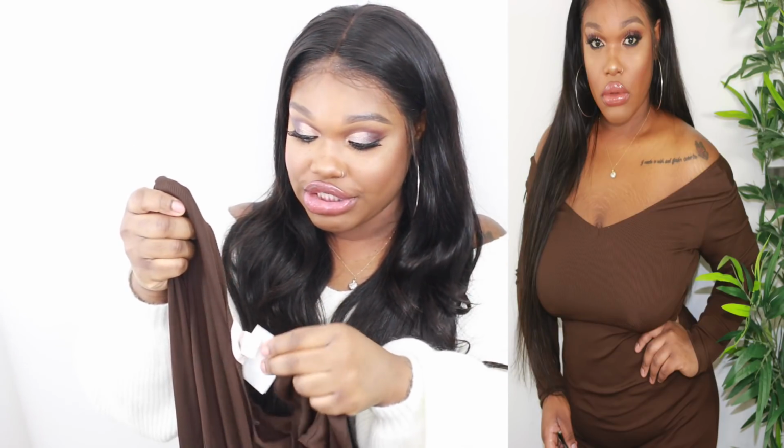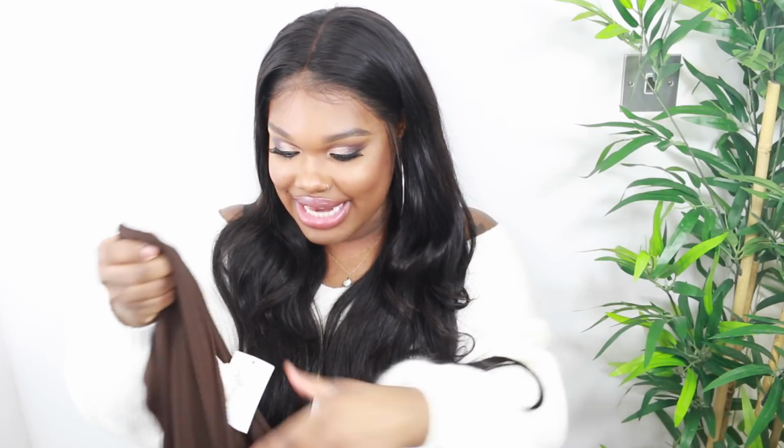This one retails for $34.99 and this is in a size 16. I could go with a 14 because the shoulder droops off, but that's how you're meant to wear it, really slouchy, just like this. But it's really comfortable. It's a midi length, so it's not short at all.